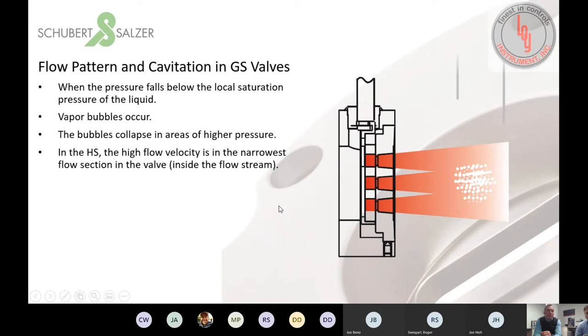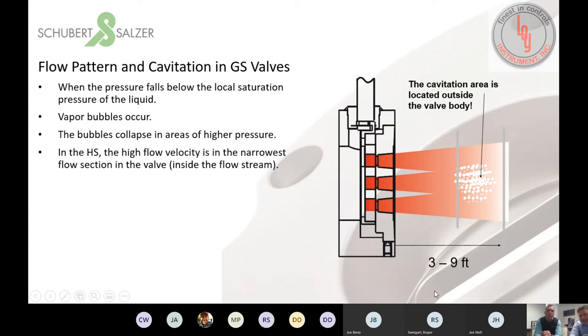Here's where the cavitation is, located outside the valve body, and for the most part inside the pipe. And then I think here it says how many diameters you have to have away. So you just don't want to have a bend in the piping, because you don't want that cavitation to slam up against the pipe. So there's the diameters at 3 to 10 there, 3 to 5.